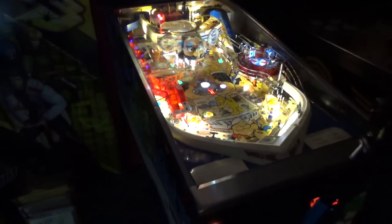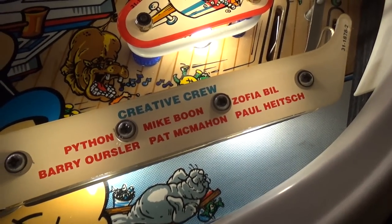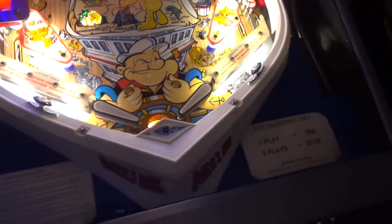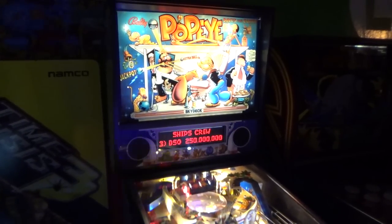Or I guess, I don't want to shortchange any of the other designers. Maybe they had something to do with the ideas of the game, too. But that paper had been written by Python, so I just assumed that he was the one that kind of came up with the crazy idea. But another classic Bally. Boy, they made some great pinball machines, didn't they?